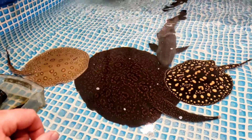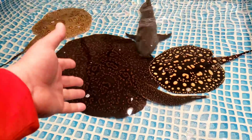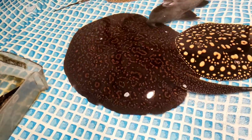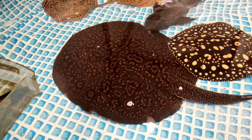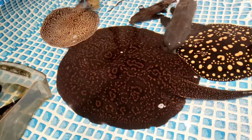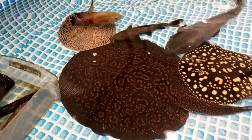But look at the size difference, guys. Oh my goodness. I thought my stingrays were huge. Now I have a monster-sized stingray. And I cannot wait to see how many pups she has. A stingray this size can produce anywhere from probably 10, 12, 14, 16. I mean, it can get pretty high. So we'll see what kind of pups we get out of them.